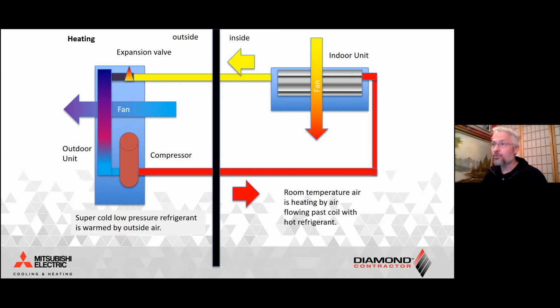So then it travels in through this red line by the red arrow up into your indoor coil and warms up the indoor coil, and then the indoor fan blows that heat energy and distributes all those heat particles across your room, warming up your sofa and your sheetrock and your cat.